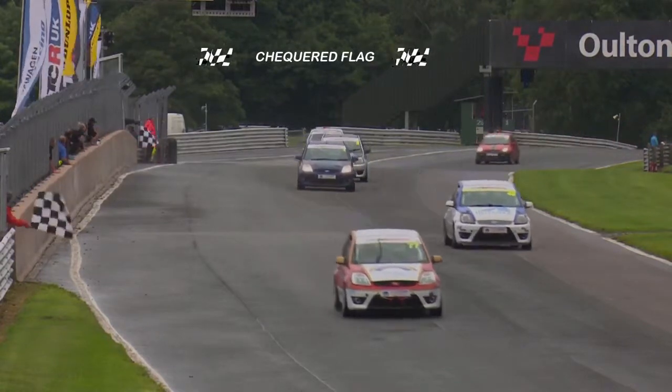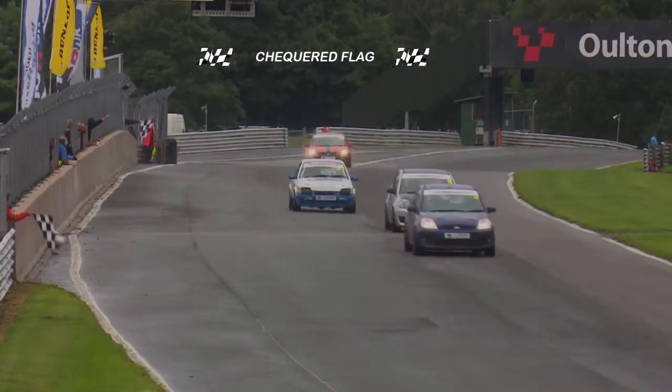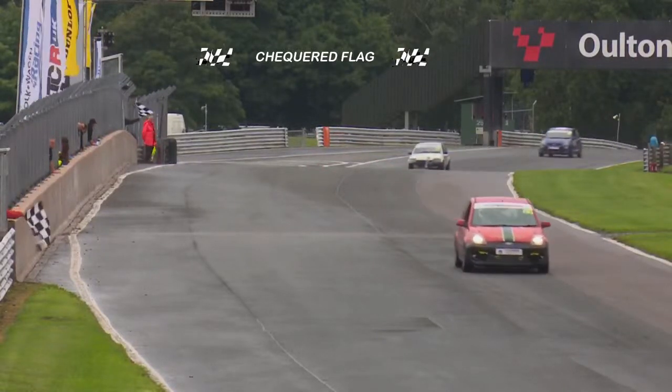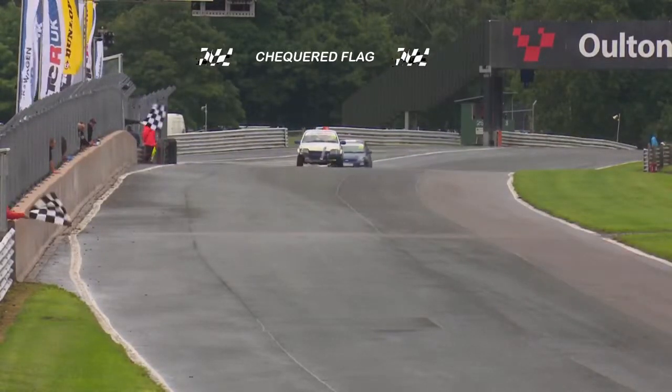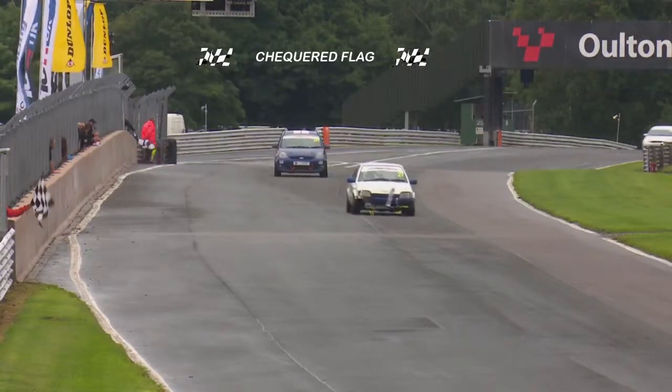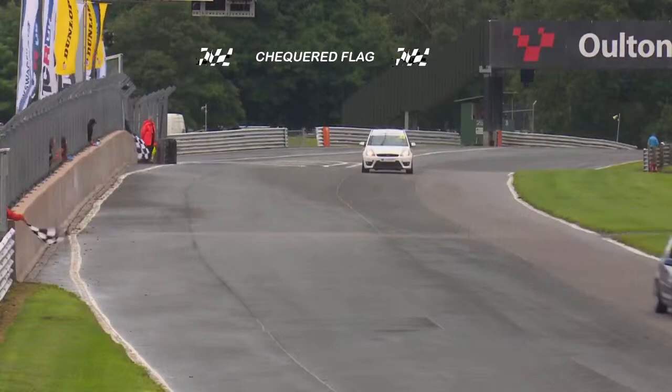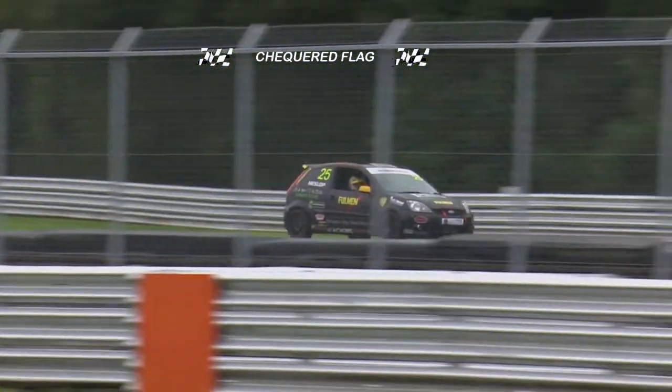Then we've got a change, I think, for 9th, 10th, 11th, because Townley is 9th, but it's Paul McHugh who gets past Class B winner Jason Hennifer. And then we've got Matt Spencer. He's been a little quiet today, the reigning Class D champion, but he might have a little more competition this year. Through goes Chris Jones with a little bit less bodywork on the front bumper.